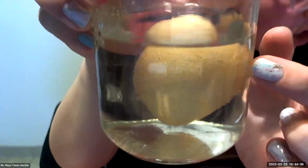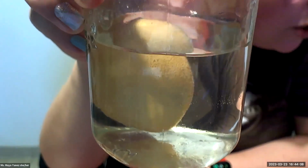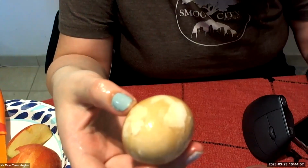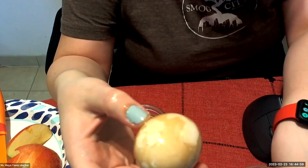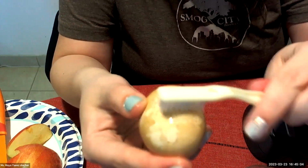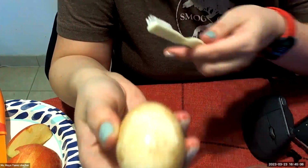And so, do you see all the bubbles on it now? All of those bubbles are little cavities where the vinegar is able to make them bigger and bigger. So, do you notice that there's a difference in color? That's because I've been brushing this with my hands trying to get it out. So if I take a toothbrush to it, look, we can get all of the dyed stuff right off.